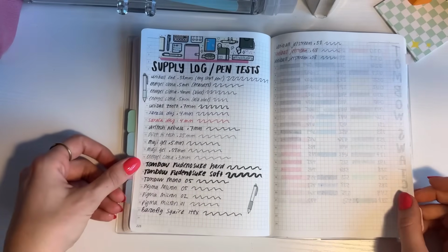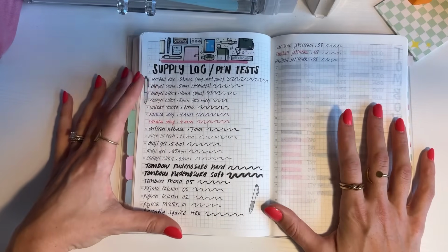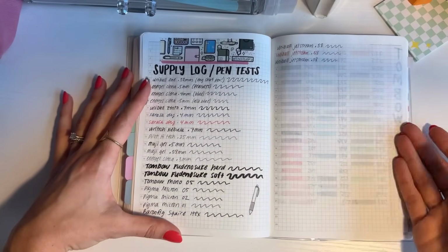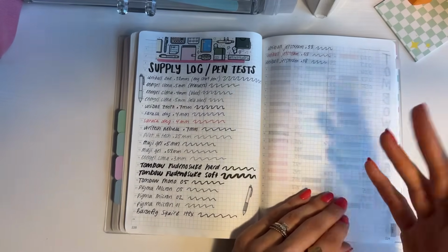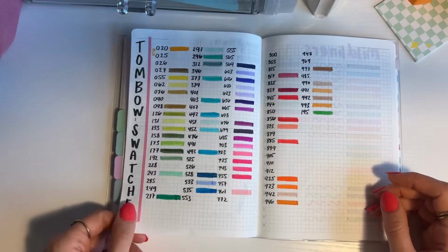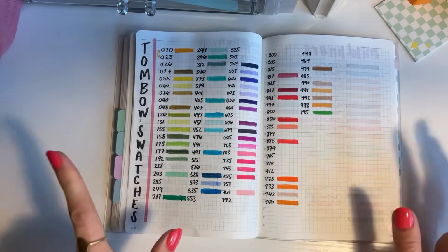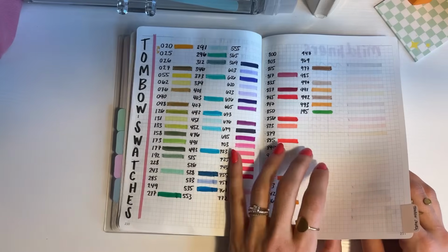Then we have a supply log and pen test. So this is kind of an inventory of everything I currently have and how it looks on this paper, which I always like to do, swatches and tests and things like that, just to see how it's performing on the paper. And then again, I have my Tombow swatches. Yes, I did two, and don't come at me for it. I like to have them.